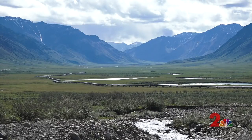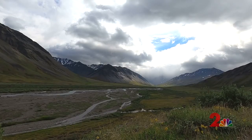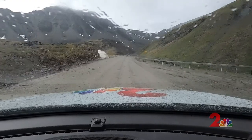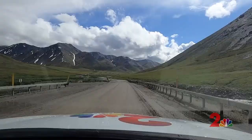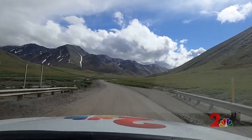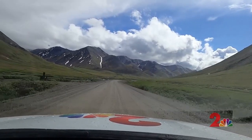We're heading up Atigun Pass, which is one of the most picturesque parts of the Dalton Highway. It really is. Gorgeous. The scenery, stunning. The roads, wet, rocky, and muddy. But the sun would come back and shine in no time. We have now crossed the Continental Divide, and now we're back on the Anchorage side.